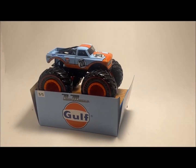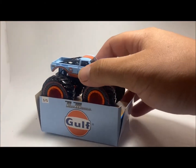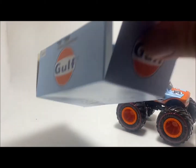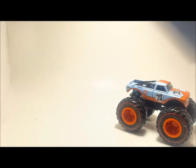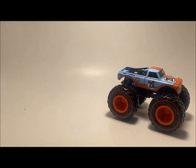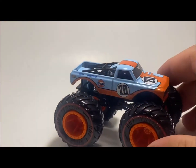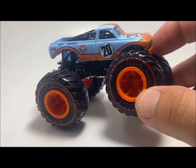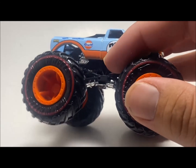But yeah, with that being said, the Gulf Pure Muscle truck, really interesting. Of course, it comes with its own stand. And let's just take this away. These are all the same, by the way. They have dirt on the top, and there's nothing in them. Typical Hot Wheels thing. Same thing that's in the SpongeBob, Mario set, and the WWE set. So this truck does have orange rims. It's got a chrome chassis and a black roll cage.